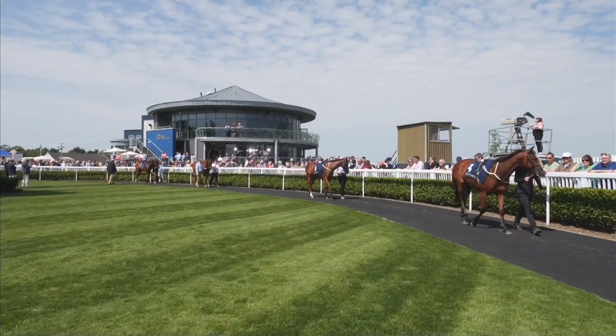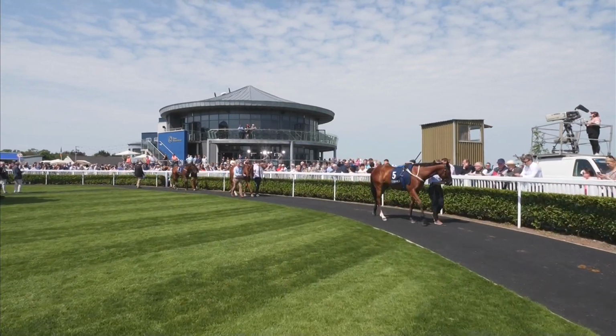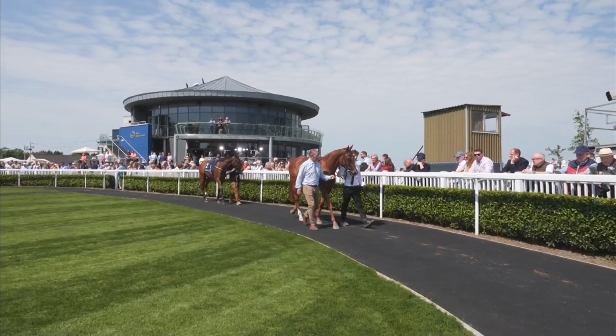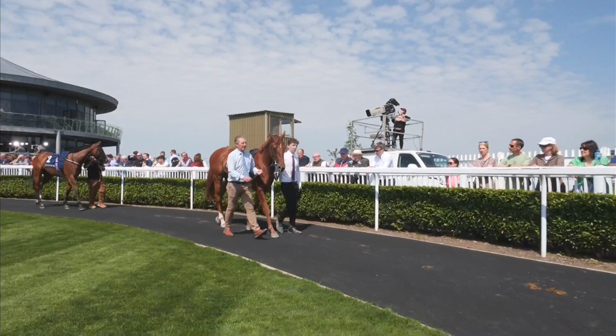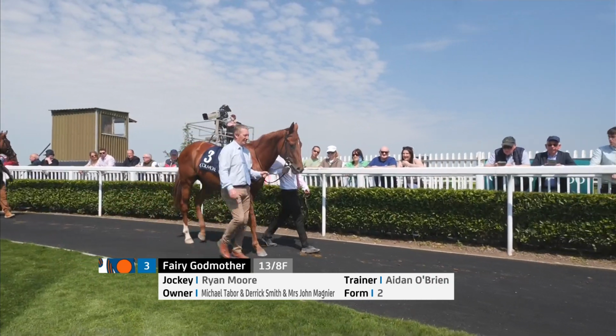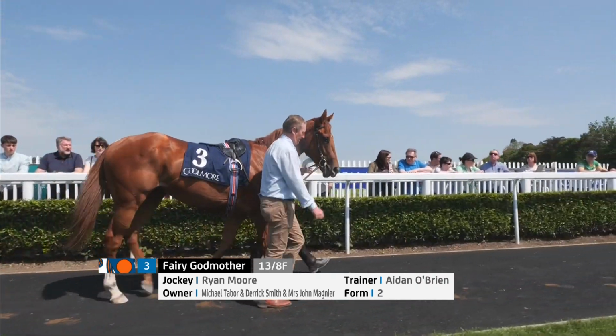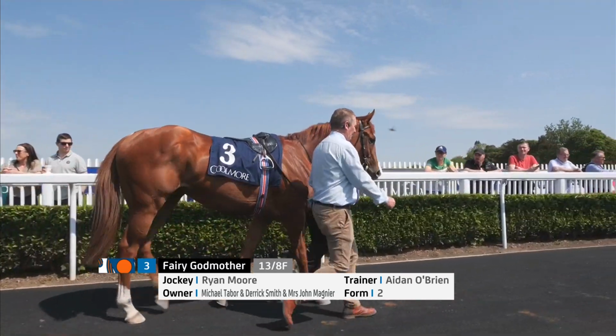Just keep an eye on the favourite here. Fairy Godmother, 2 handlers, no noseband, and a rubber bit in her mouth. She has probably the most uncomplicated of equipment on. She has a little neck strap. Aidan O'Brien and Ryan Moore bidding for a treble, but she is really physically developed. You can't see a rib on her even though she's had a run. She's got great depth of girth to her.